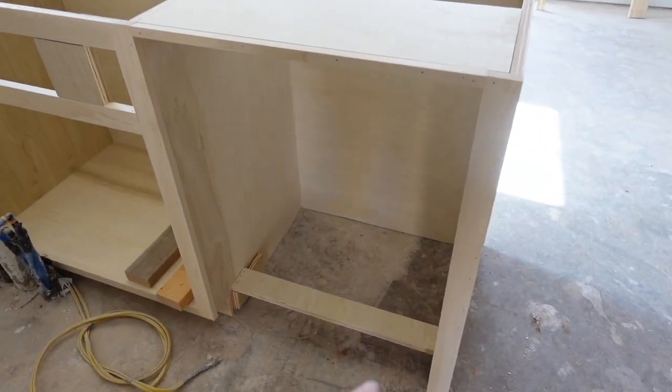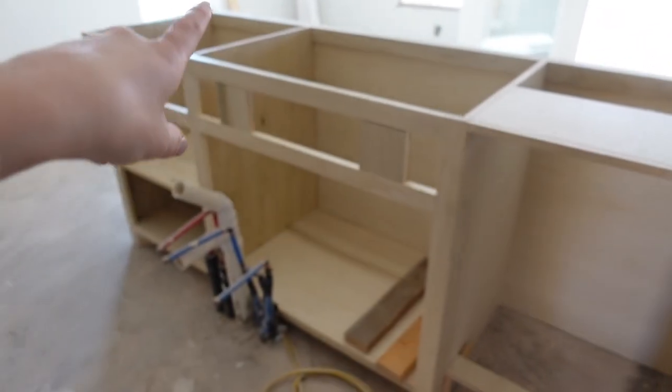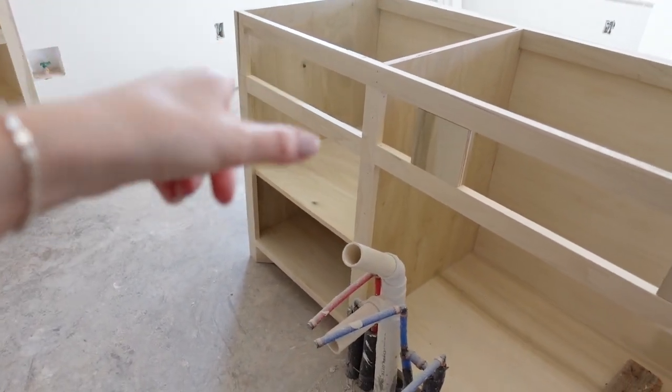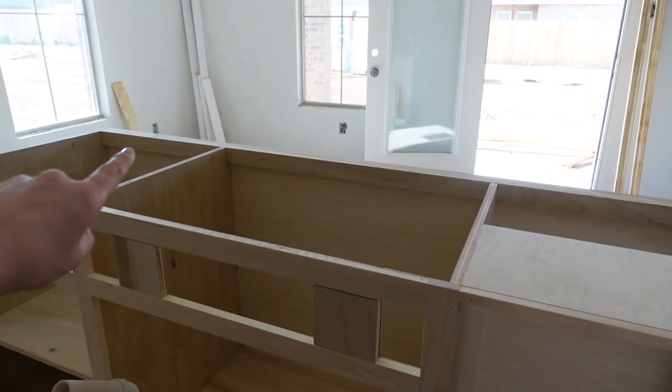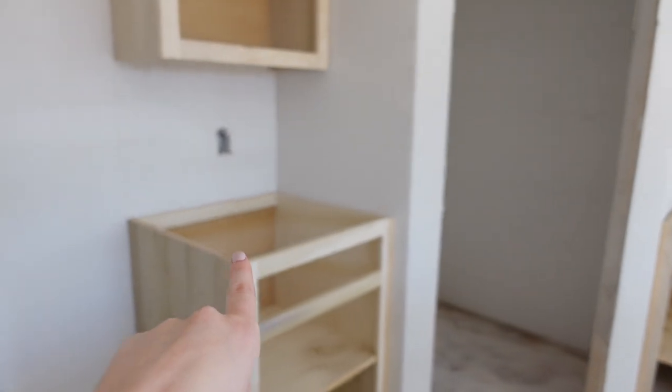So this is gonna be where the dishwasher is. And then our sink is gonna be right here in the middle. This is gonna go inside eventually. And then these are just some more cabinets. And then eventually we'll get the countertop for all of the cabinets.